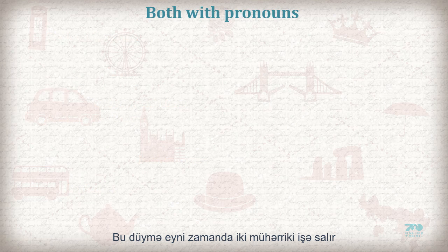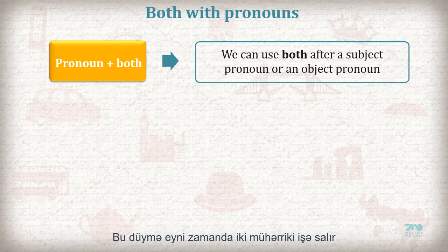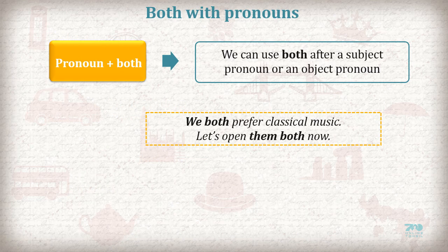Both with pronouns. Pronoun plus both. We can use both after a subject pronoun or an object pronoun. We both prefer classical music. Let's open them both now.